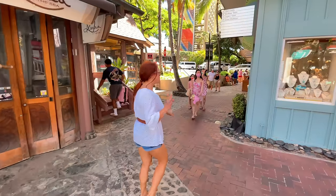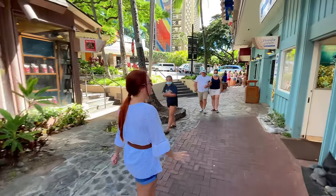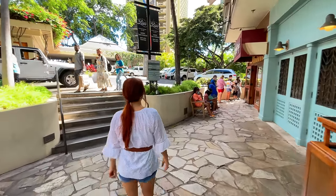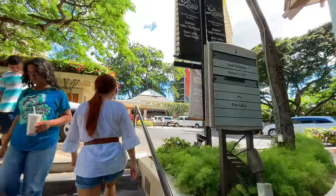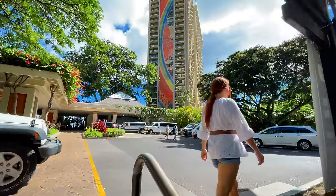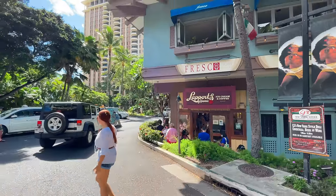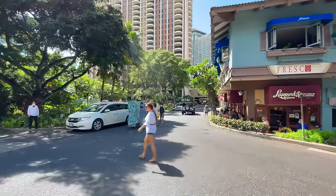Right, so now we're gonna go towards the famous Hilton Hawaiian Lagoon and the Rainbow Tower, of course. Just be careful crossing the street here, guys, because it's an active street and cars always go through here.